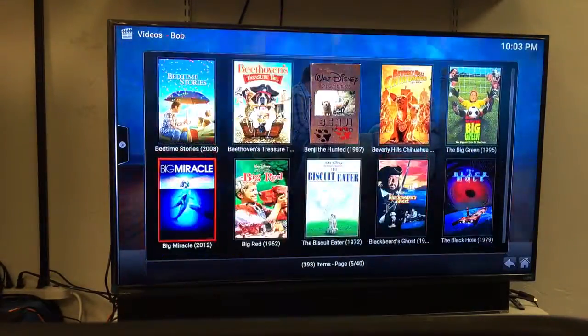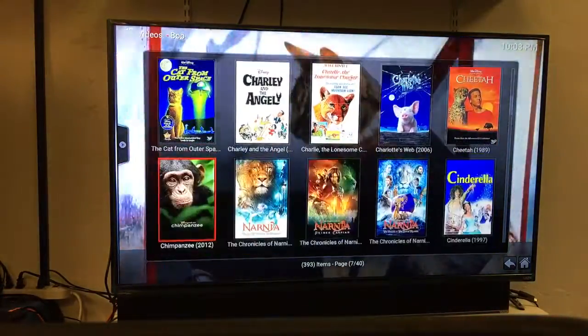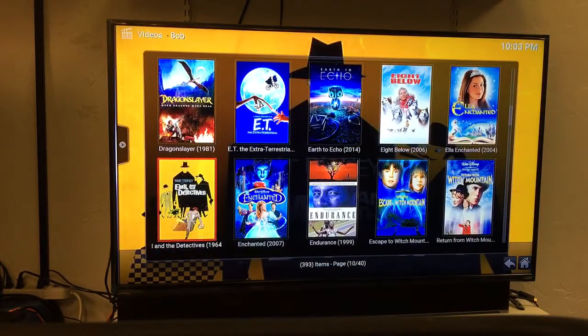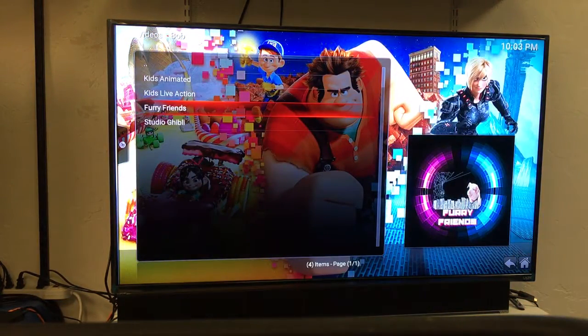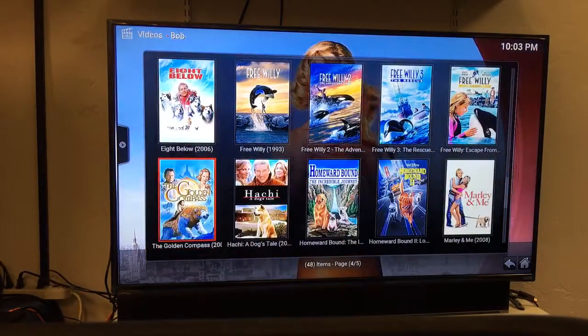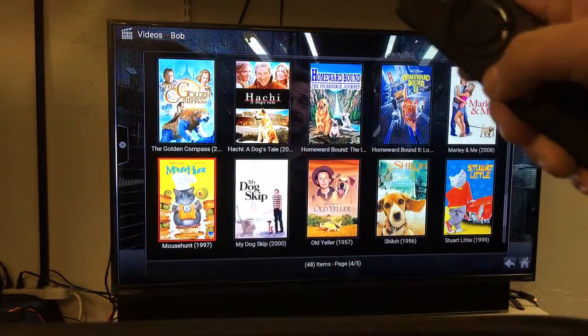393 kids movies. At the bottom, see it says 393. Click the back arrow button. There is a lot in here. Furry friends. Click inside furry friends. It's like dogs and whatnot. Dr. Doolittle, Free Willy. Click the back arrow button.